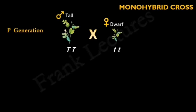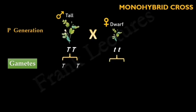Each of these plants will produce gametes. According to Mendel, alleles separate during gamete formation. So here, we will have 2 gametes formed by the tall parent, each having a single tall allele. And the dwarf parent will produce gametes each having a dwarf allele. Note that both male and female plants of the P generation produced a single type of gamete.